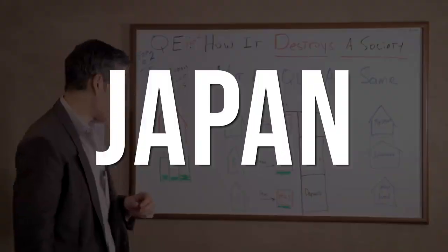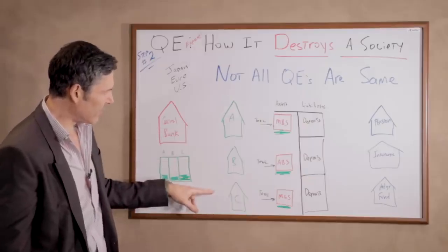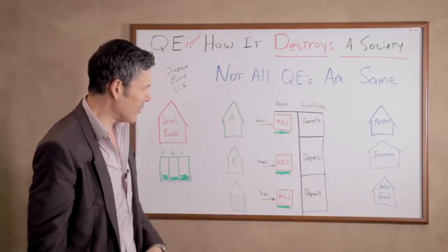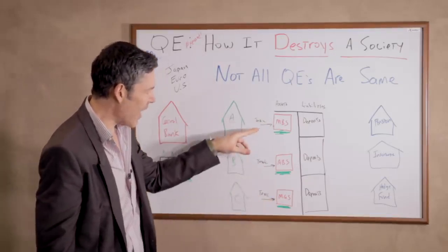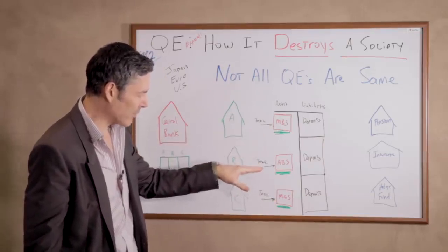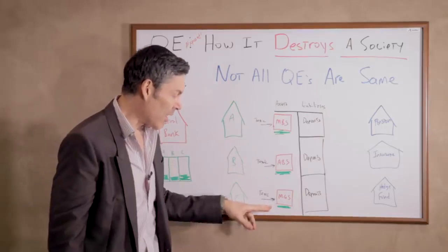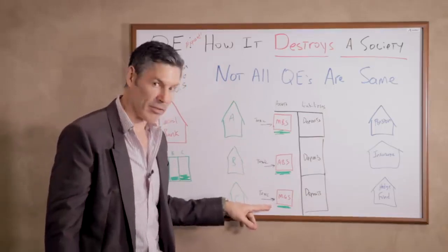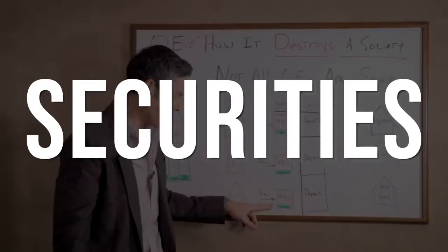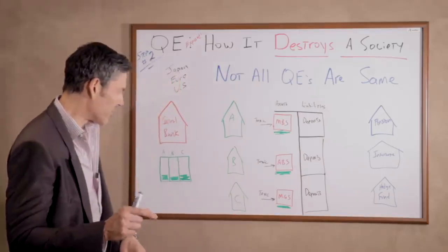Let's start with Japan. The BOJ, their banking system, and a very simplified version of their bank's balance sheets. They had these toxic assets, and I'm not sure if they had mortgage-backed securities and asset-backed securities, but they definitely had some of my MGSs, which are more garbage securities. Technical term that you'll only hear on this channel.